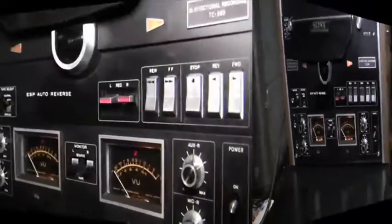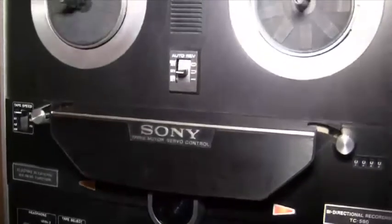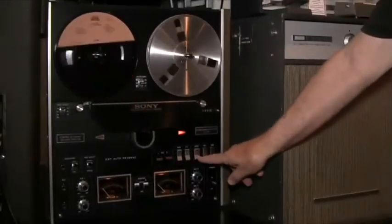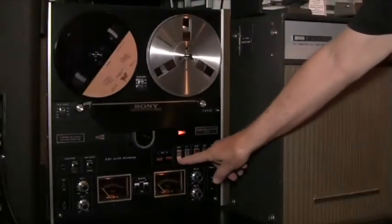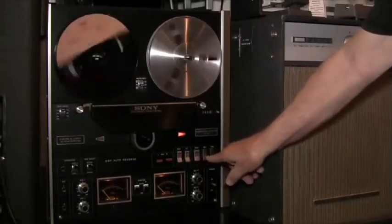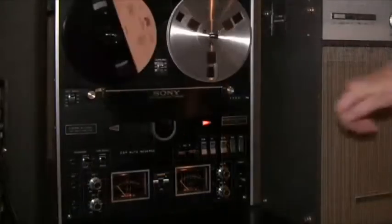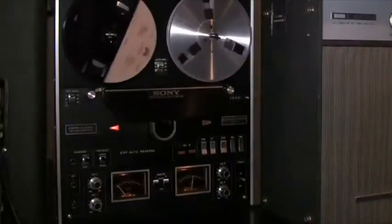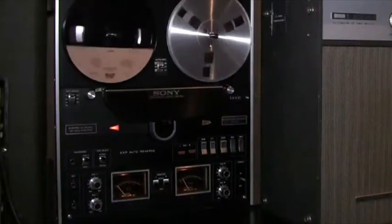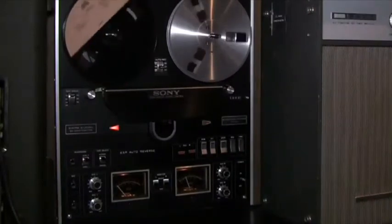This unit by Sony was made in the early 70s. It is a 3-motor machine, so this was the first time other than a concert tone that I've been able to use a 3-motor machine. And its solenoid controls were really great. It handled the tape without any problem. The great thing about it is you could record in both directions, and this was just a very clean sounding machine.